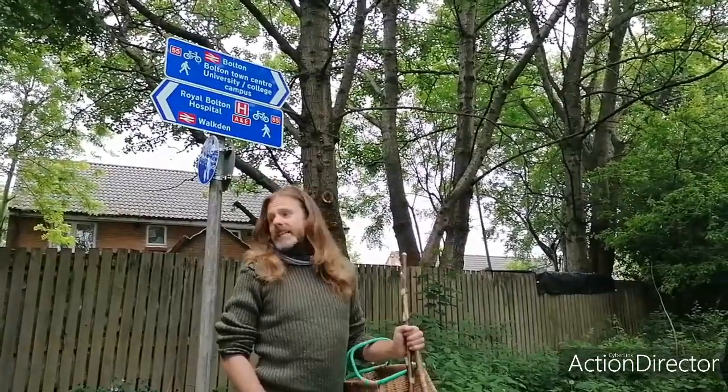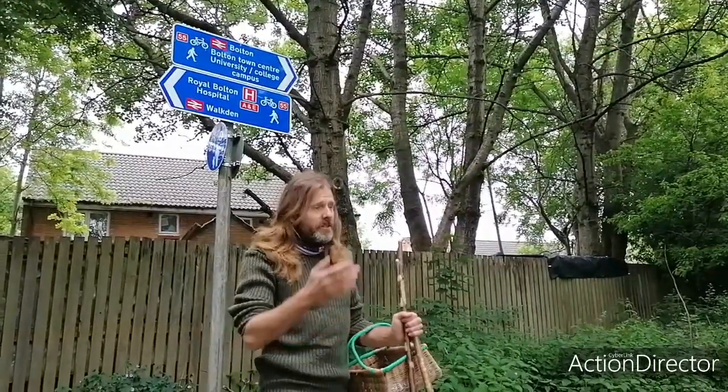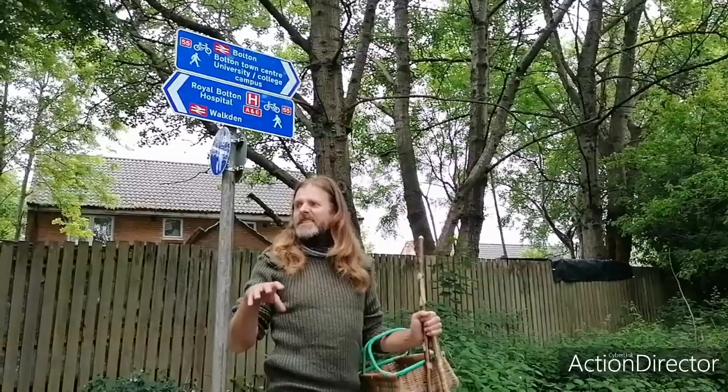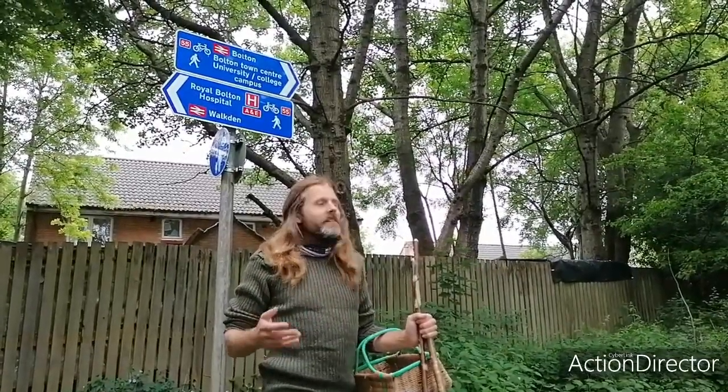My name's Colin and I lead forage walks for wild food foraging. In particular mushroom foraging. That's my favourite, that's my passion. But we're not really in a mushroom season or much of a mushroom season at the moment, so we're having a look at spring greens.